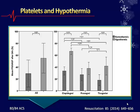But if you look according to the antiplatelet agent used, you can see that those with clopidogrel have low inhibition during hypothermia. Those with ticagrelor, a smaller difference but still significant. The only drug which caused no difference between normothermia and hypothermia was prasugrel.